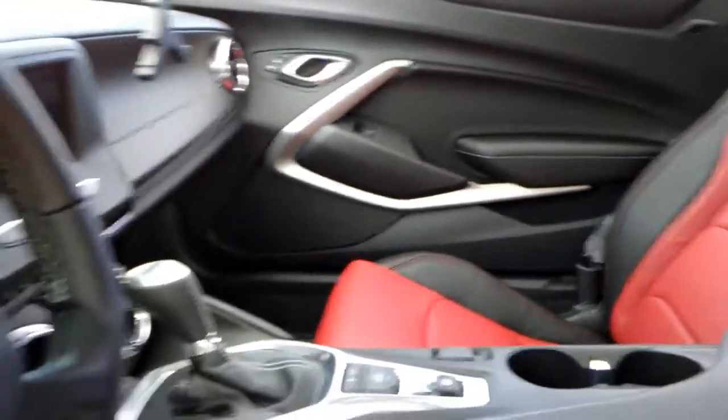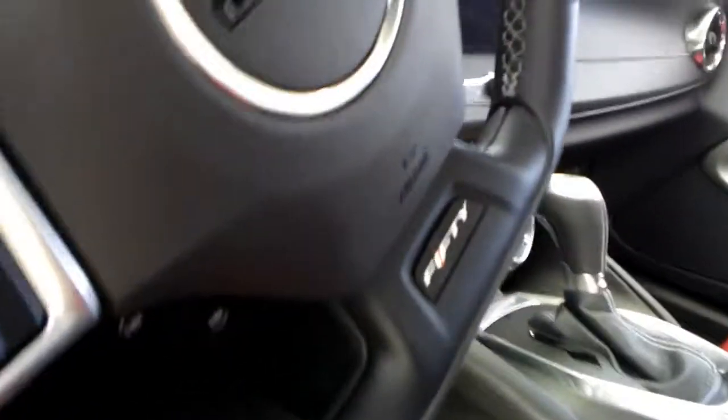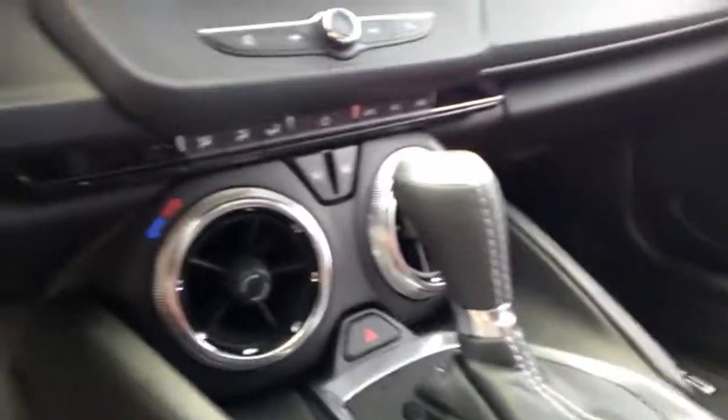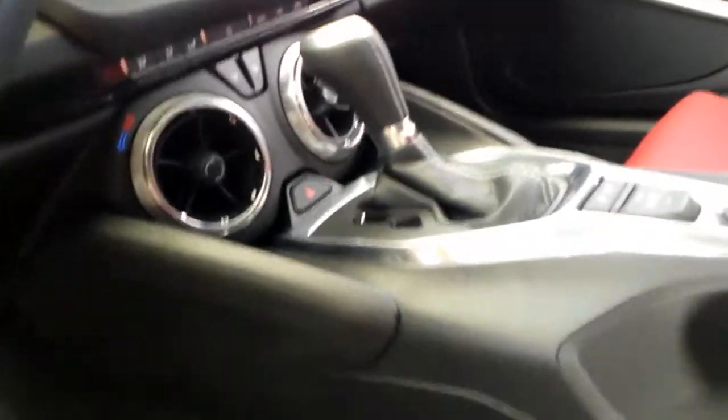Adrenaline red, the 50th anniversary steering wheel Camaro. I like the floor mats too. They're a little dirty, got to clean them up. But floor mats at Camaro as well. Here we go. We got the gear shift, and this is all touch screen. When I turn it on, y'all see what I mean. It's a beauty. I love it. Love it, love it, love it.